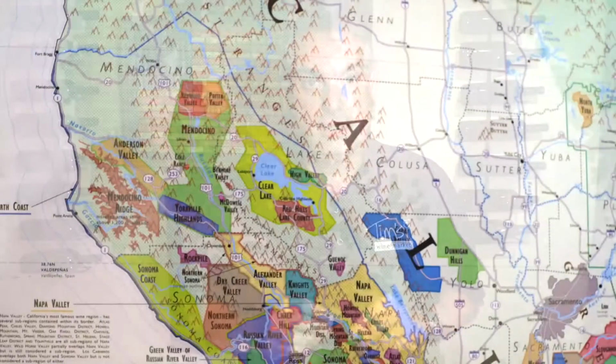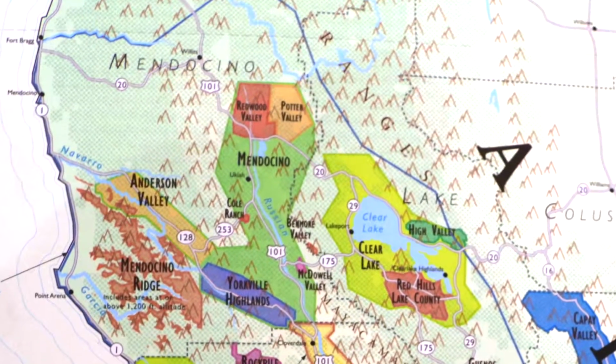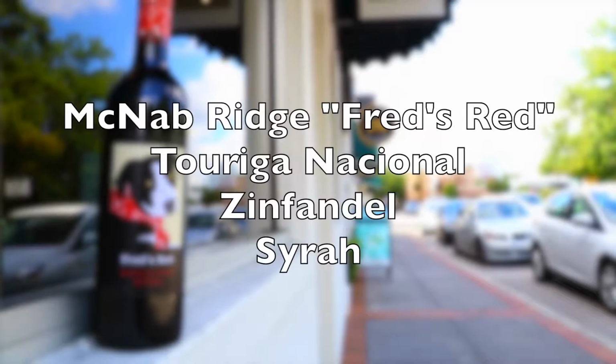The name for this wine, Fred's Red, is in honor of one of the two collies who were brought to the area by one of the first settlers, Alexander McNab. He moved to Mendocino County in 1860 with the intention of raising sheep. Unfortunately, he found that the climate was way too warm and sheep didn't prosper. He was one of the first people to plant marijuana in Mendocino County, and that is where we get the term the Scottish Highlands.